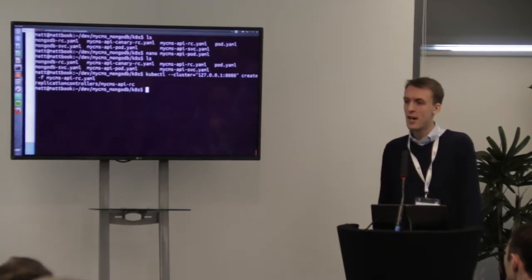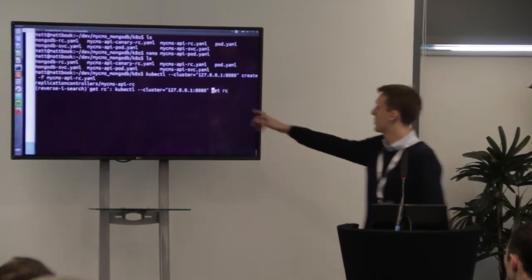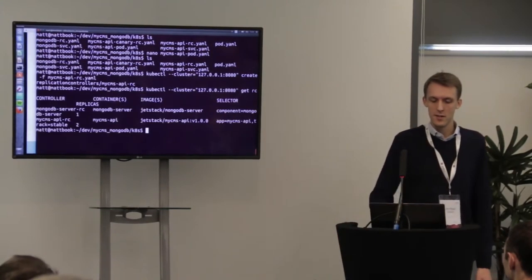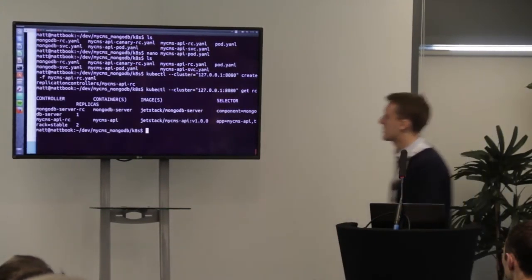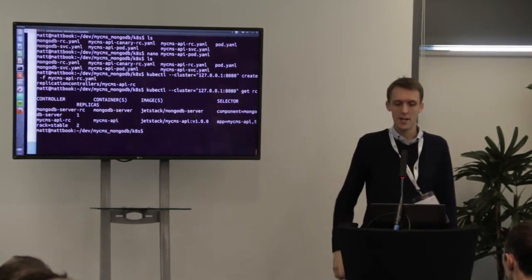So I'm going to create it, and what's going to go on in the background? Well, let's look at the RC. This, by the way, is a shortcut for getting the replication controllers. What does it say? Well, it says it's running this controller. It's got a container, it's got an image, and it's got a label selector.